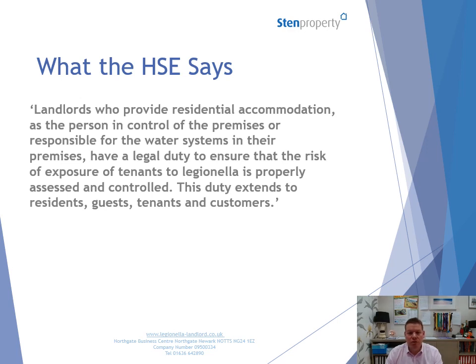Okay, so this is a really straightforward slide. This is effectively what the Health and Safety Executive says that landlords are responsible for doing. Landlords who provide residential accommodation, as the person in control of the premises or responsible for the water systems in their premises, have a legal duty to ensure that the risk of exposure of tenants to Legionella is properly assessed and controlled. This duty extends to residents, guests, tenants and customers.